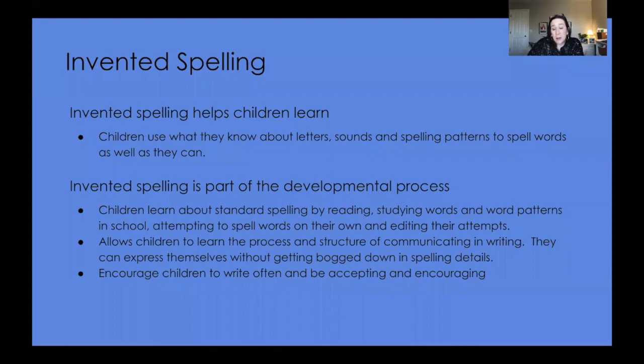Okay, invented spelling helps children learn because they use what they know about letters, sounds, and spelling patterns to spell words as well as they can. They're using the skills that they need to make the words. What we'll do later on is refine those skills. So invented spelling is part of the developmental process. They learn standard spelling by reading, studying words and word patterns in school, attempting to spell words on their own, and editing their attempts. It lets children learn the process and structure of communication and writing. Like I said, they can express themselves without getting bogged down in spelling details.